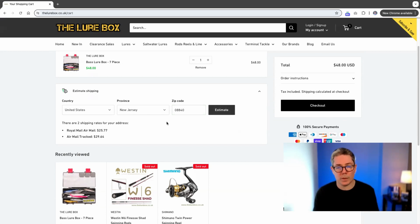Okay, now this is very interesting. I've estimated the shipping to a town in central New Jersey. And it says there are two shipping rates. One is $25, one is $30 for different versions. But what this is telling me is if I spend $2 more, I'm going to save $26. So that is remarkable. I hope that is not going to put you in the red, but it is an option here that is really going to be a tremendous benefit for the consumer to spend those extra dollars.